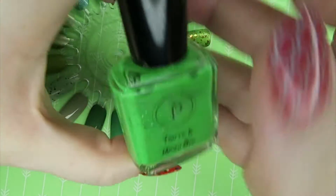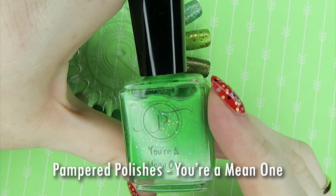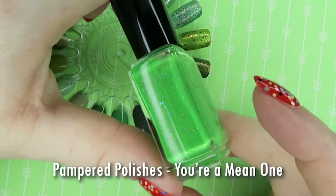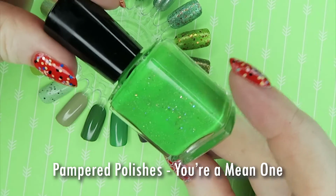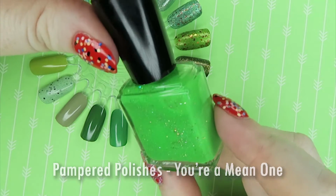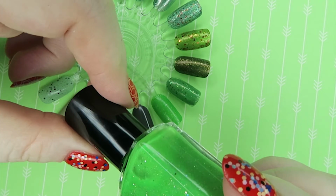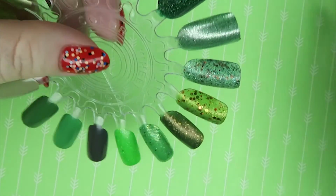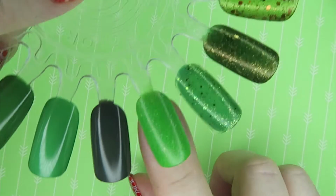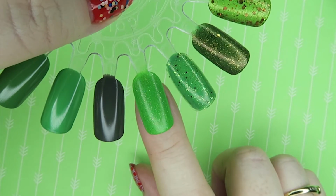The next one is another new one. This is from Pampered Polishes. This is Your Mean One. This came out at Christmas time. It's a really bright green with different coloured flakies, and then a lovely gold shimmer in here, and a holographic. Is there a holographic in here, or am I imagining things? No, I think there's a tiny little holographic shimmer. I could be wrong, but there's a beautiful gold in here. And it's a lovely formula there in 2 coats.